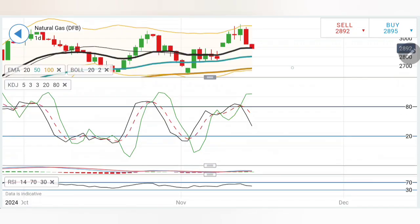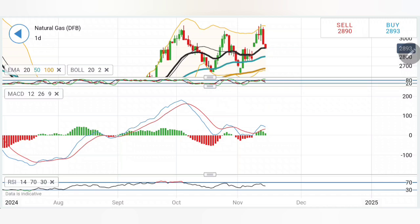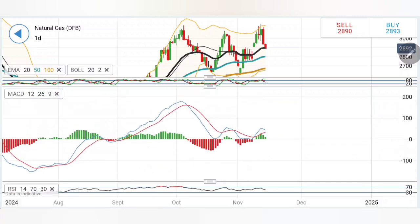Now, if you look at the stochastic, it has dropped here. The MACD is in green, trying to converge. Remember, on MACD, a red candle today does not mean a complete reversal, but yes, we have to watch out. It is still in green. The RSI has dropped as well.